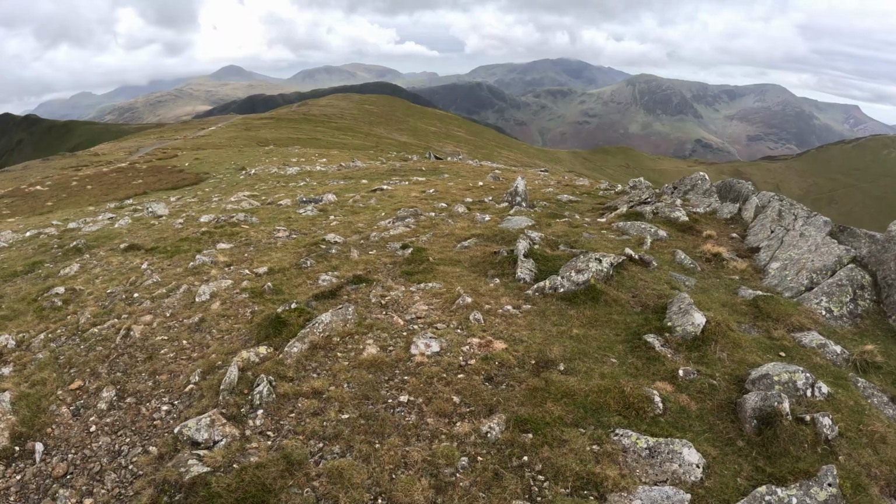Such good views in every direction from this point. It's hard to argue that this isn't one of the best high level traverses in the Lakes. Certainly literally every direction you look there is just wall to wall fells. It's not the highest, it's not the most technical, but it's such a good central point, such a good vantage point to see everything around. You've got the Scafells, you've got Northern Fells, you've got Glenderaterra and Skiddaw behind me. Such a good vantage point.